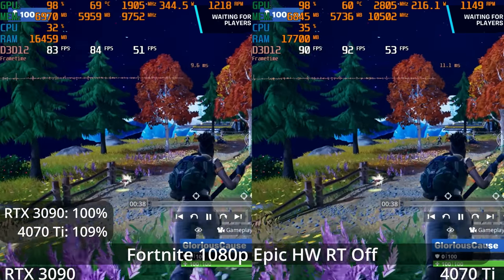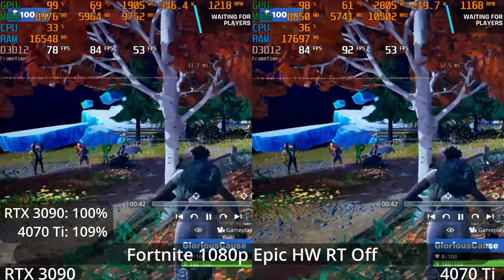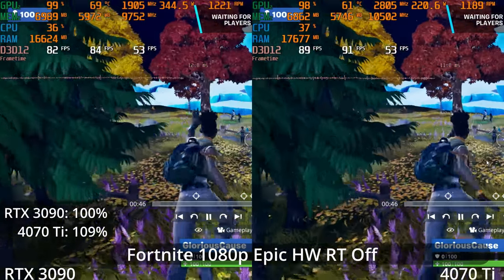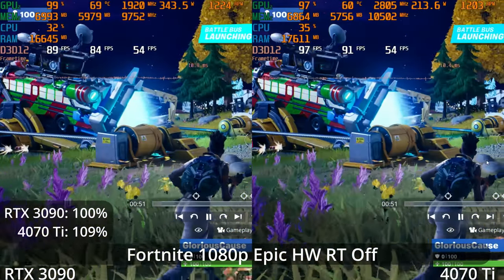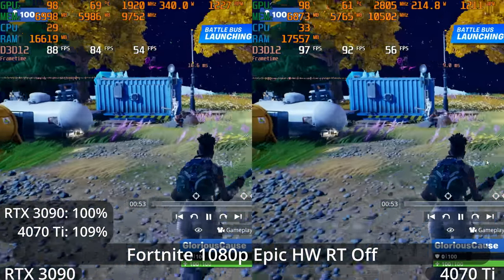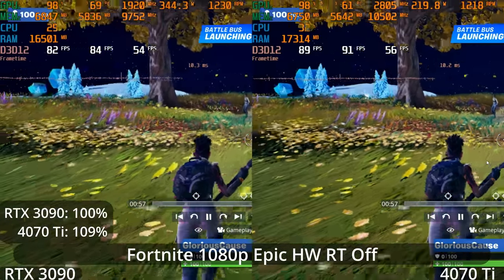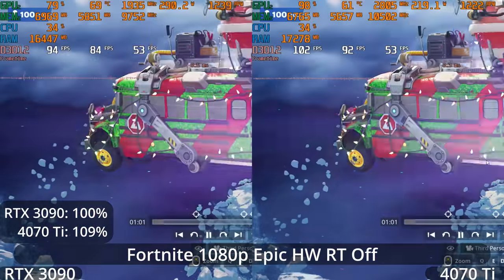Now, before we leave 1080p behind, I was also curious about the difference between hardware RT on versus hardware RT off to look at the generational difference between the GPUs. So this is now 1080p Epic settings like before, except I've turned off the hardware accelerated part of the Lumen ray tracing. And now we see the 4070 Ti with a 9% lead. And, you know, it was 10% with hardware RT on. So I'm not going to get too hung up on the 3090 catching up slightly by 1%.